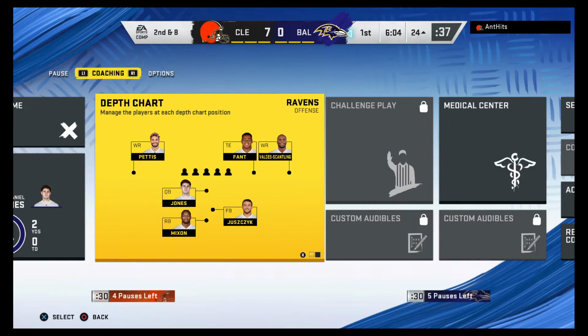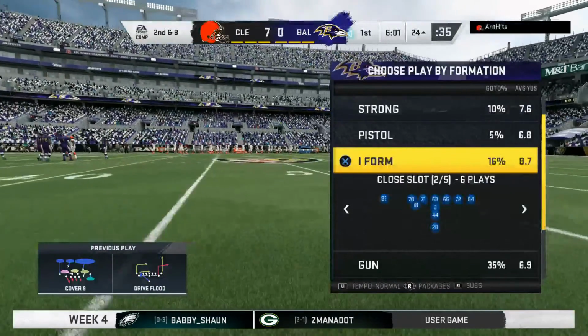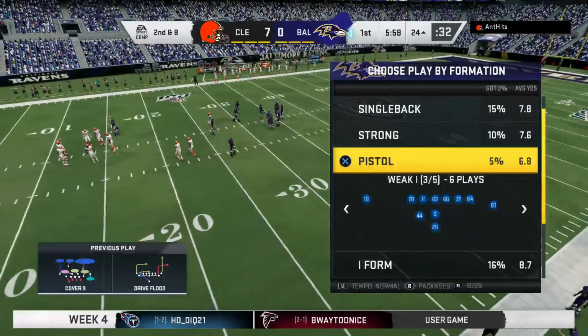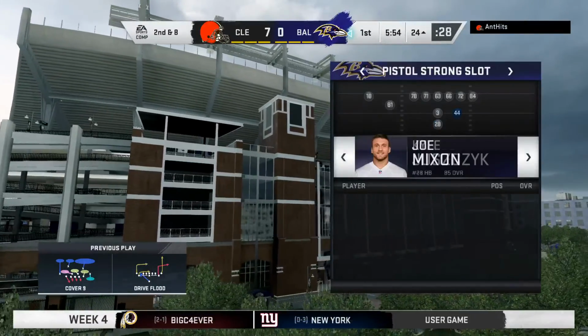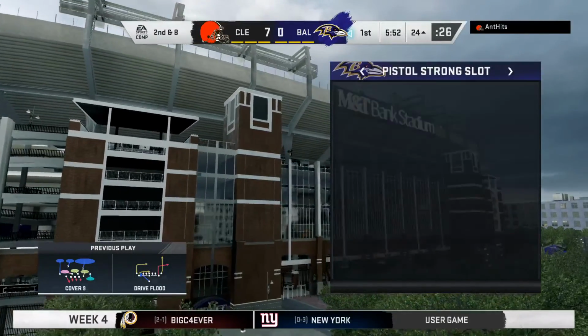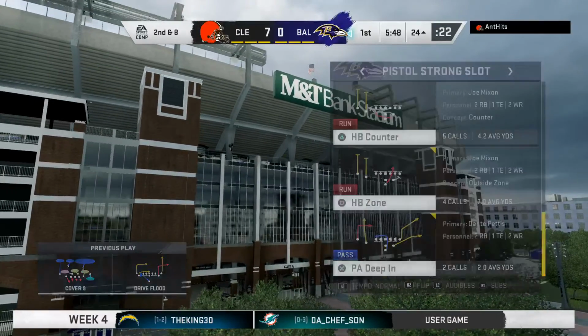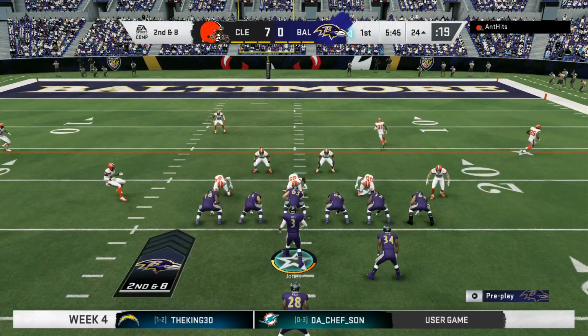24. A gain of 2. Brings up 2nd and 8 at the Browns' 24-yard line. So 2nd and 8 here after the pass play for 2 yards on first down.